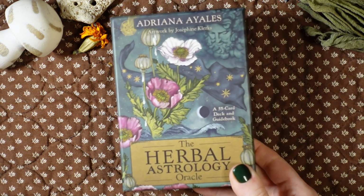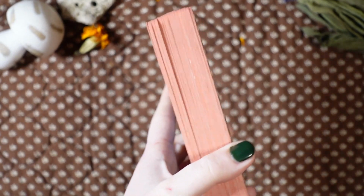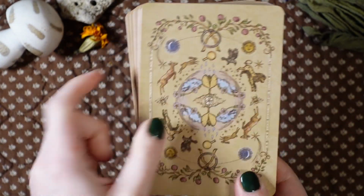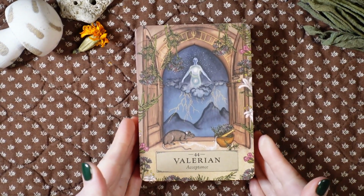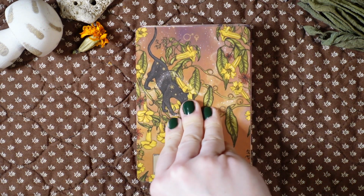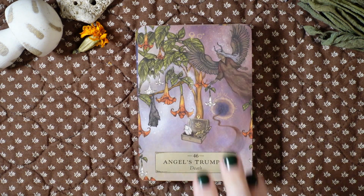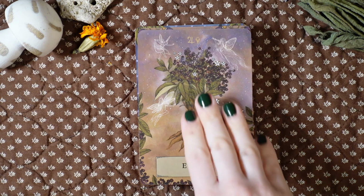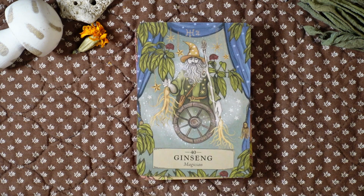Okay, next we've got the Herbal Astrology Oracle. Now, this is actually one I should take a closer look at now that I'm attempting to get into astrology. I do love the color I edged this in, though. I kind of picked the pink off the back. And this deck is so beautiful. This is definitely one that usually falls in the summertime. I shouldn't say usually, this was new this year, but I got it during the summer and really enjoyed it then. But maybe this could be an all year round deck, just with the coloring of it.